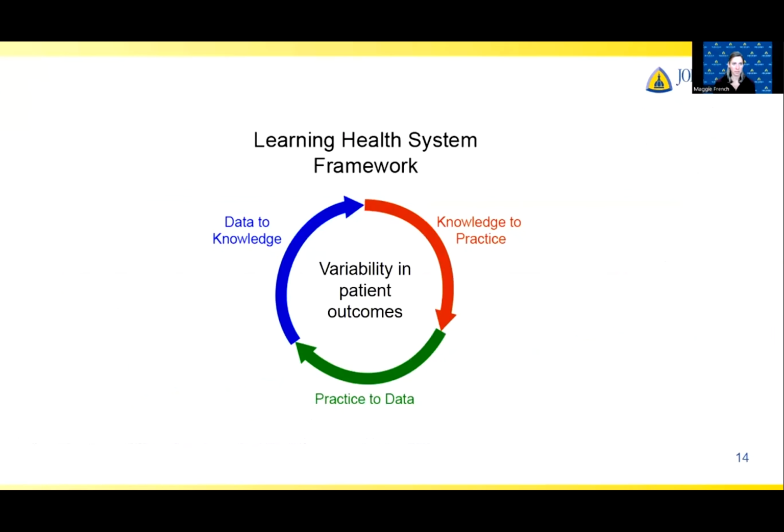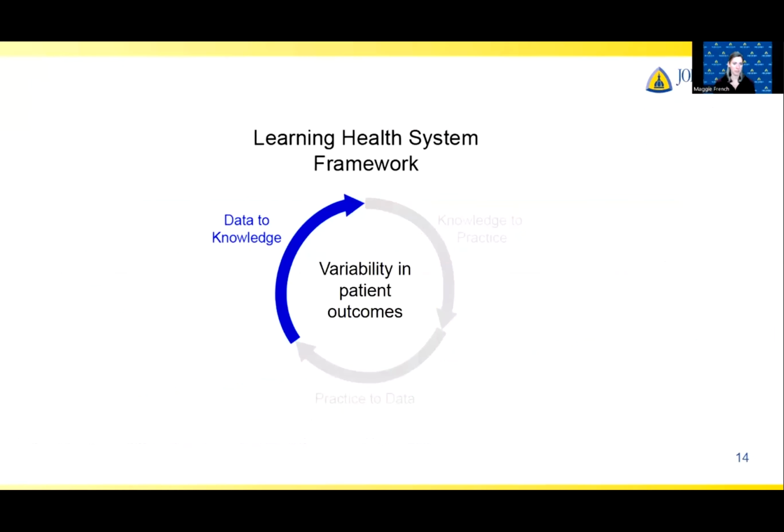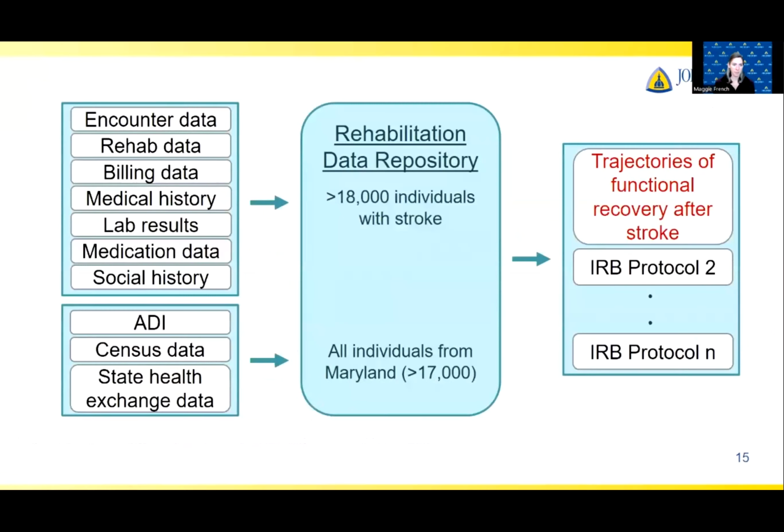So within our learning health system, we have a number of different questions that we're working on answering related to precision rehabilitation. And so I want to take a moment to talk about one project in particular that we're doing in this data to knowledge step. And this project is really working on trying to understand trajectories of functional recovery after stroke.